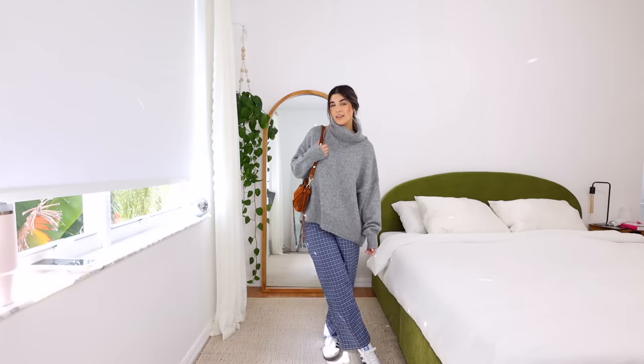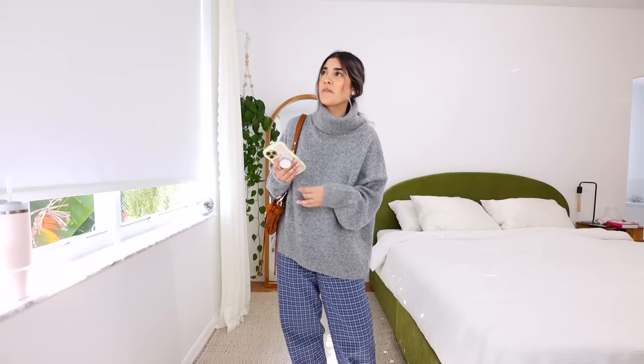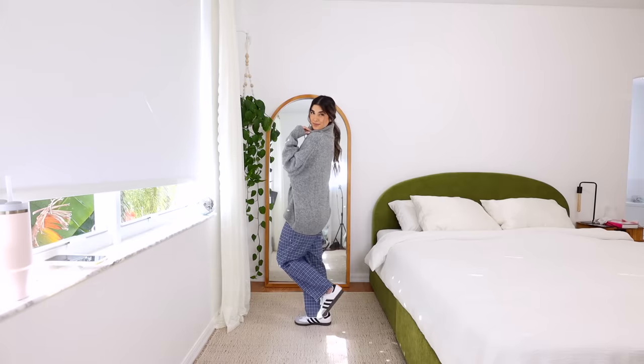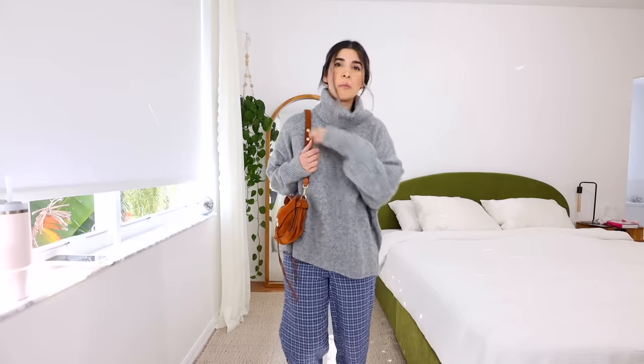The plaid pants, colorful plaid pants. I mean, I've always had a soft spot for it. I know some people say the plaid is out of style. Again, we're not going off of trends that are currently in style. I'm going off of what I'm currently liking right now. And with a big oversized sweater on top, it kind of looks schlumpy, but a stylish version. They're from the brand ASOS, estimated to cost $64. I got them for just $23. And the bag is a ThredUp find as well from a few trips back.